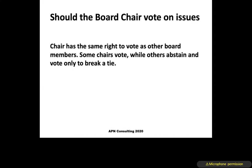So I know that somebody's going to have this question, so I anticipated it. Yes, the chair can vote, just like any other board member. Some chairs vote while others abstain and vote only when they need to break a tie. So that's kind of an organization-by-organization thing, but the board chair does have the right to vote.